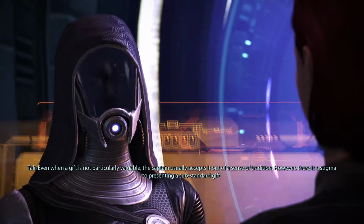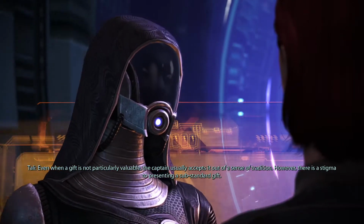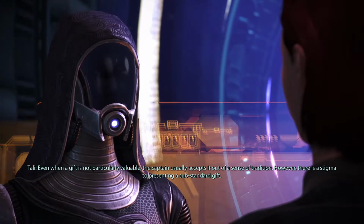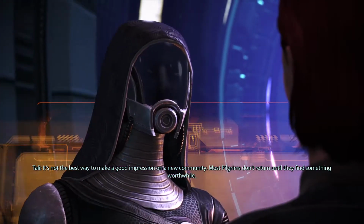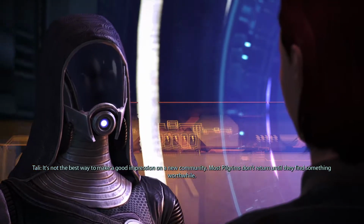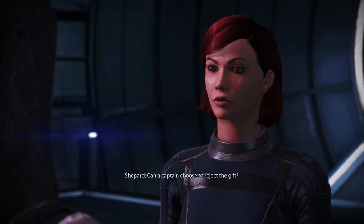Even when the gift is not particularly valuable, the captain usually accepts it out of a sense of tradition. However, there is a stigma to presenting a substandard gift. It's not the best way to make a good impression on a new community. Most pilgrims don't return until they find something worthwhile. Can a captain choose to reject the gift?